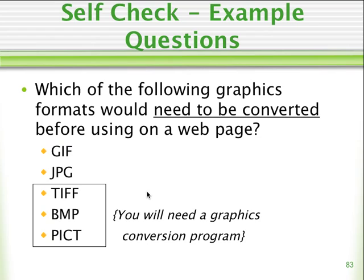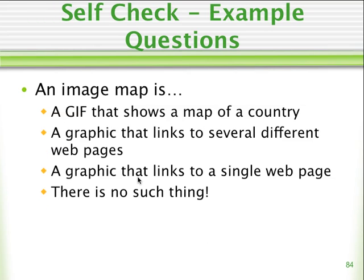Because people say, oh, you can load this browser plugin that will read the BMP image. Now, for the purposes of this class and this exam, don't think about any ways of making it work with a plugin. Think about native HTML code. And the GIF and the JPEG are the only two that are going to work. And that could be JPG as well, or JPEG.